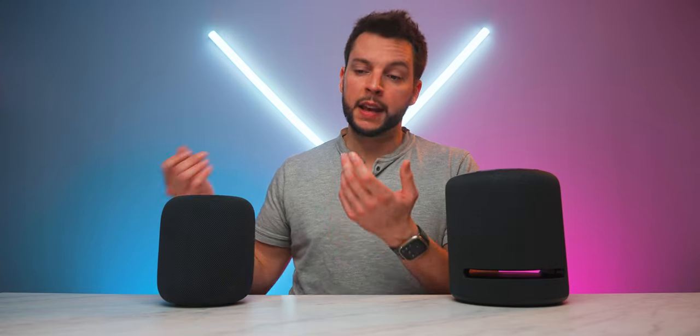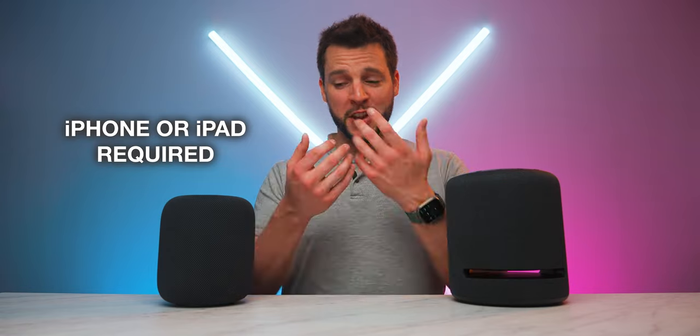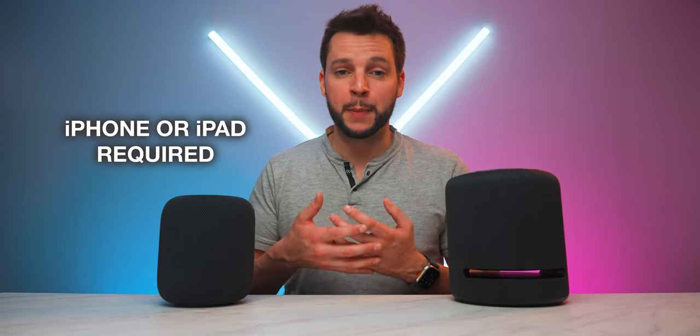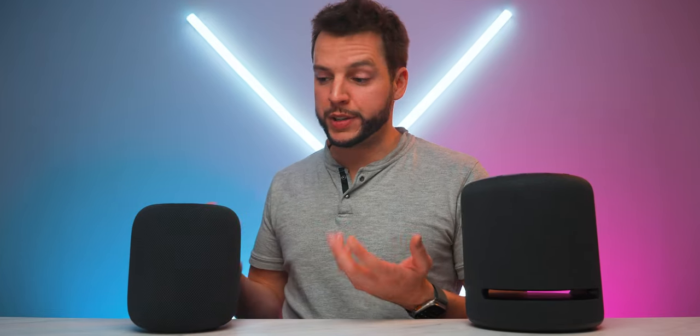The HomePod, for all that it's worth and for all that it does, is very limiting in terms of how you could actually use it. For one thing, an iPhone or an iPad is required to even set up and use a HomePod, and then once you do that, you're still gonna be limited to using just Apple devices to stream to the HomePod, despite it housing Bluetooth 5.0 technology. So if you're an Android user and you wanna use the HomePod, you're kind of already out of luck.